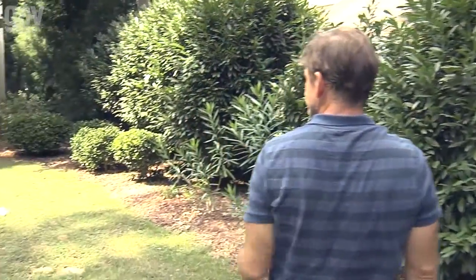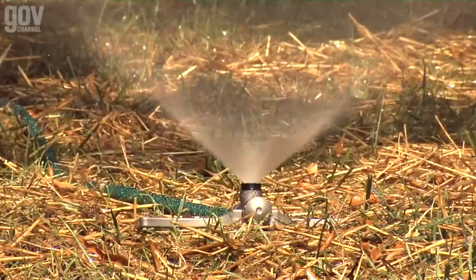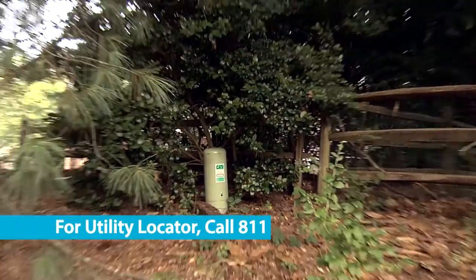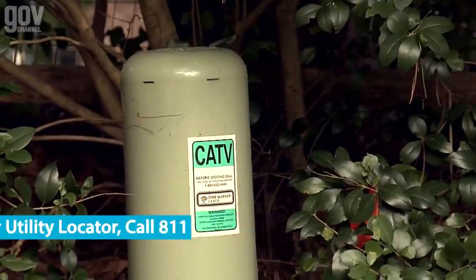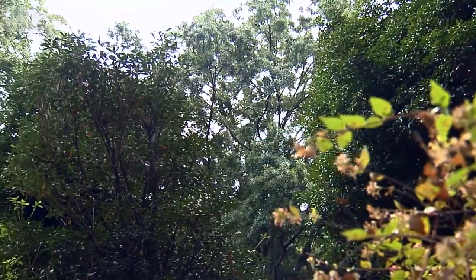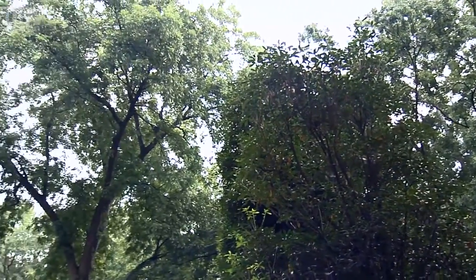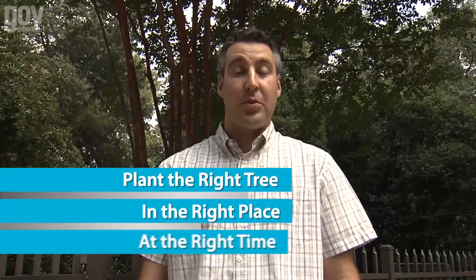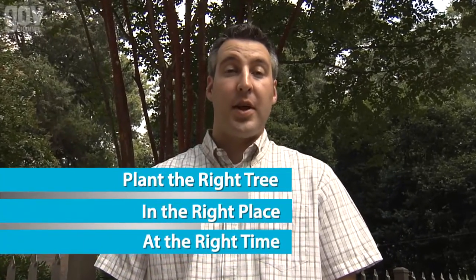Then look down. Don't dig near buried utilities, sprinklers, even cable TV. If you're not sure where the utilities are in your yard, call 811. It looks like there'll be plenty of room for my roots. But is this really the right time for me to be planted? I'm sure you've heard that timing is everything. Well, that's true with tree planting too. In Charlotte, the planting season is roughly October to March.